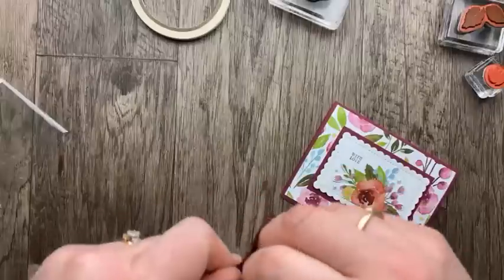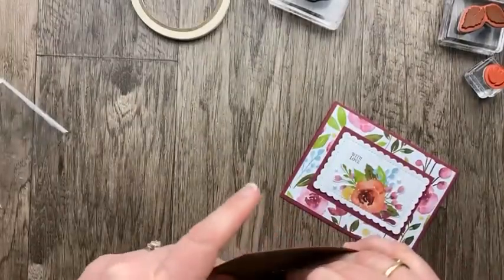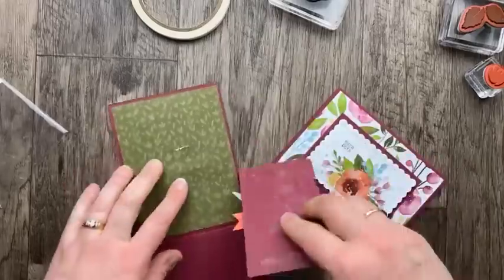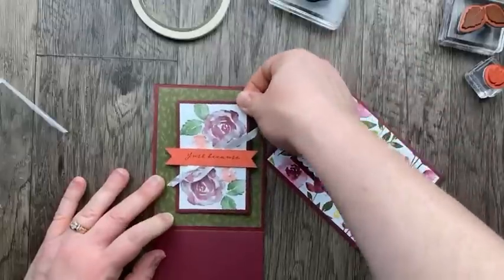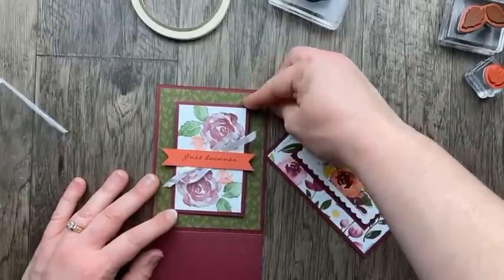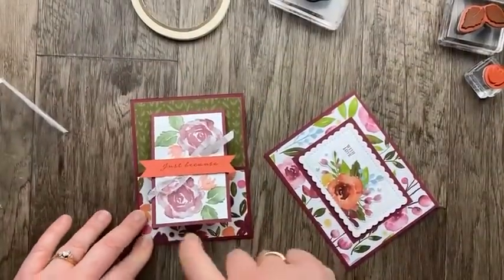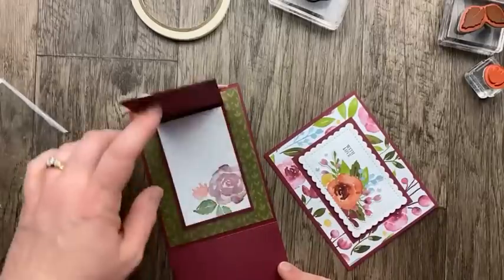Are you guys dying with the crooked? Let's straighten it out. I'm just going to peel it up really quick, and we'll put it down straight. Whenever I have a double flap card like this, I will just take and center it when it's open and then bring that flap back up. And so then it works out to be where it's supposed to be. I kind of just like it on the green, don't you?